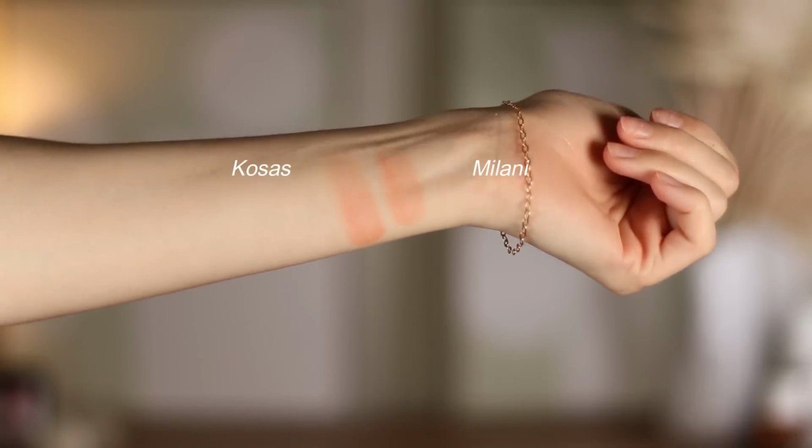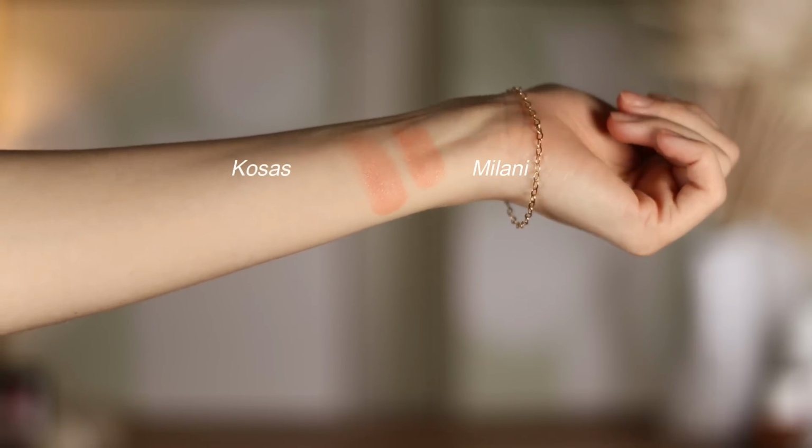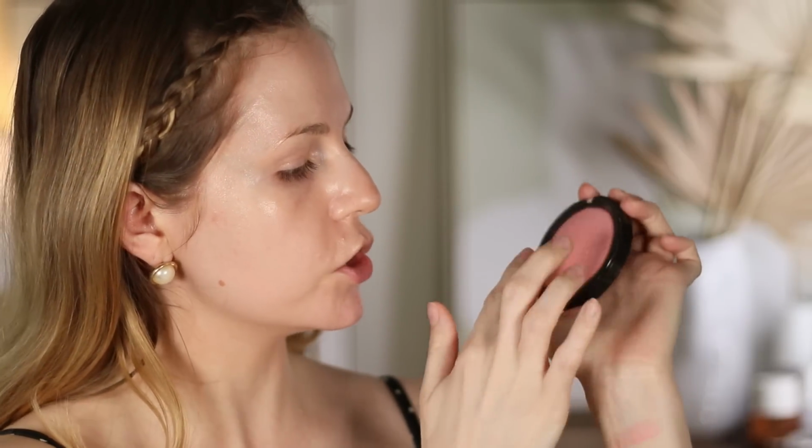They definitely look similar on the skin, not necessarily in terms of shade, but the way they're sitting on the skin. But I think there's something slightly more refined about the Kosas ones, where it looks a little bit more finely milled and a little bit less sparkly. Not that I would describe the Milani as sparkly, but the Kosas is even less sparkly. Okay, also want to go against the Essence ones that you know I love so much.